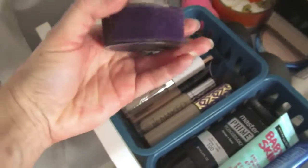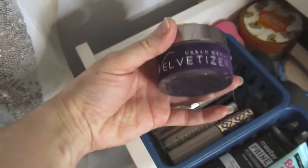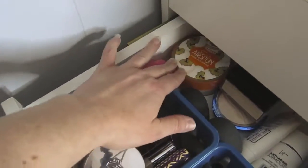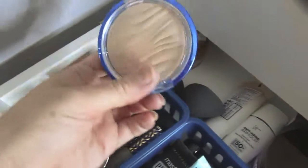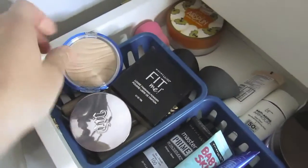I don't have a lot of powders. I have the Urban Decay, and this is supposed to mix in with your foundation. It gives it a velvet finish. I like to just use it as a setting powder. I have the Coty Airspun, which is really one of the best. Maybelline Fit Me, and then this is just a pressed compact powder from Physicians Formula I don't really use.